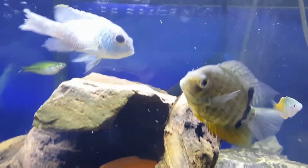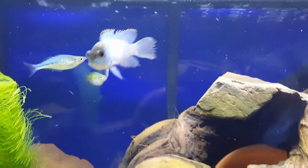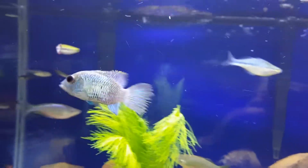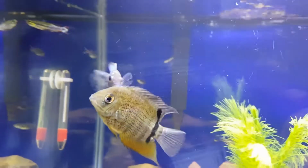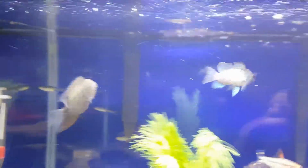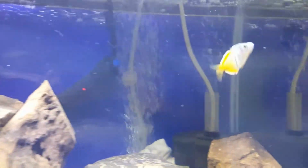And it's really interesting to see how the electric blue acara has really brought out the personality in the severum. Severum's almost telling him, like, hey, this is my tank, I'm the boss. A little bit of aggression, but nothing crazy. So hopefully they can grow up together and run this tank together and then be good to go, and get along with the other fish in the tank as well. So just wanted to bring that to you guys and show you tonight.